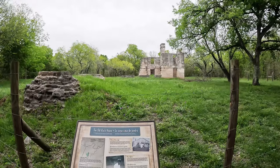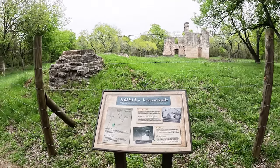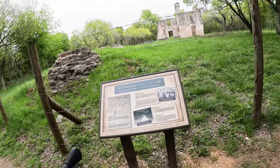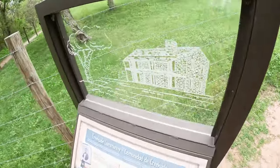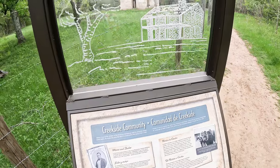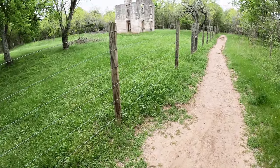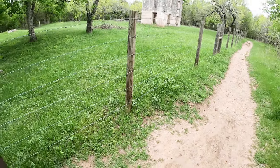Let's go see the homestead. This is the old rock house. People used to live there. You can read that board if you ever come here. Thomas McKinney. I kind of have an etching as to what it looked like in its heyday. And that's what it looks like now. All right, let's go see some more stuff.